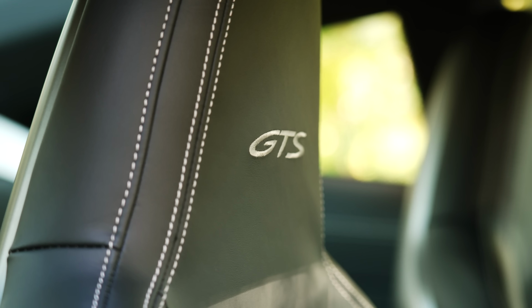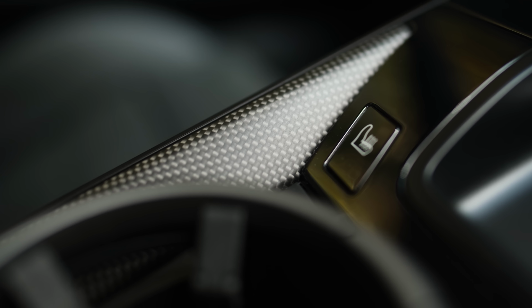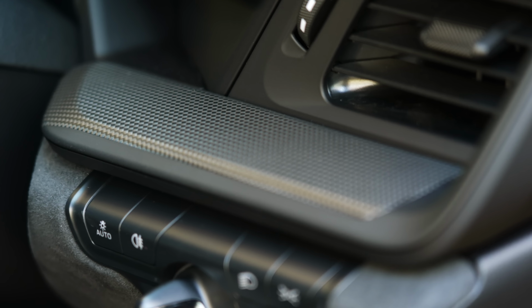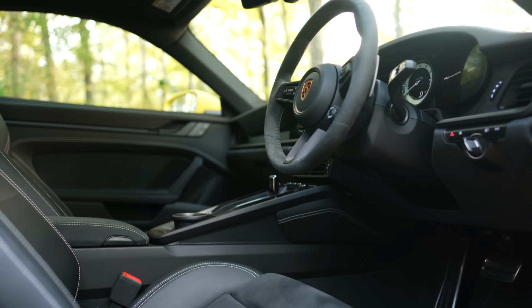Inside, well, there's not a huge amount of difference. You get a little bit of GTS stitching back here. We've got some carbon in this one because we've got the GTS interior package, which also gives you stitching either in red or crayon. We've also got matching dials, both for the Sport Chrono and the central rev counter in crayon as well.